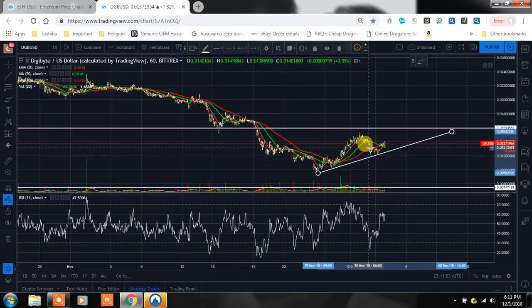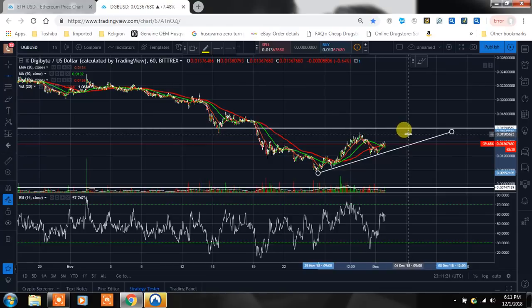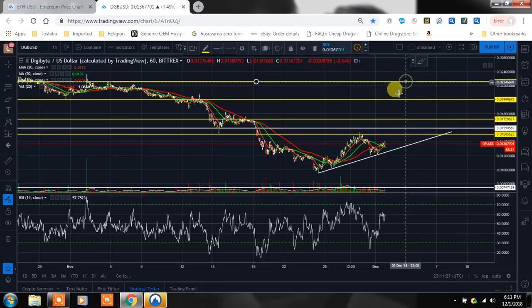And here's your higher low, and here's your higher low. Just like that. Here's your higher highs. Now we need to come up and see if we can make a higher high than this. That is going to be most important. But right now, guys, we're at 1.37 cents. And let's do our overhead resistance. So we have it there. Going to have it there. There. And around in there.